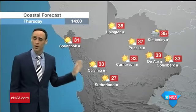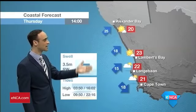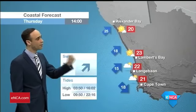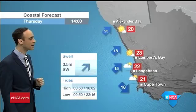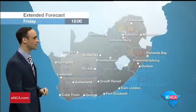The Northern Cape interior will be very hot. There is a possibility for thunder showers later on, and it's also going to be a windy day for this region. The West Coast sees light to moderate winds. Onshore flow cooling things down. It will be a mild afternoon. There's also a fairly big swell over this area at 3.5 meters.